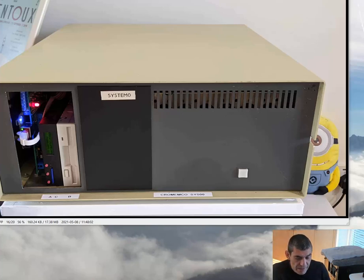Hello. It is February 2022, and today we're going to look at the startup of the Cromemco UNIX computer, which, as I shall explain, is a very rare beast.